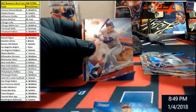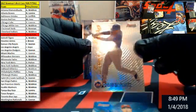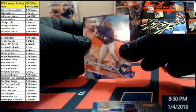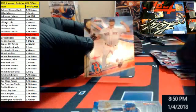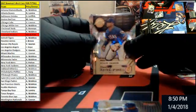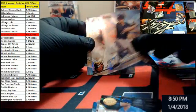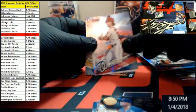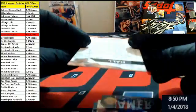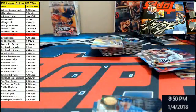Newcomb, Senzel, Donaldson, Dominic Smith, best cuts, mirror image, McKay, Rizzo, Guerrero Jr., Betts, Sale, Seager, atomic, Willie Calhoun for the Rangers, Ramirez, Phillips, Machado, Harper. Hey, here's a regular DL Hall for the Orioles. Got the green, now you got the regular DL Hall.